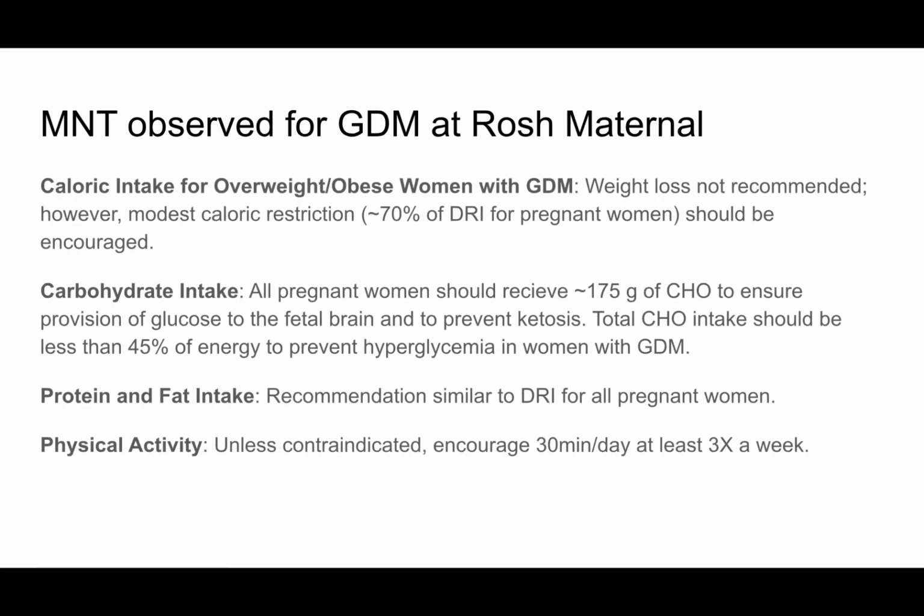Some MNT that I observed for gestational diabetes at Rosh Maternal included caloric intake for overweight or obese women with gestational diabetes, carbohydrate intake, protein and fat intake, as well as physical activity. Some of these we've seen before and are more familiar with, but as far as caloric intake goes, weight loss is never recommended for pregnant women. However, if a woman was found to be overweight or obese, there is a modest caloric restriction, so about 70% of the DRI for pregnant women is encouraged.